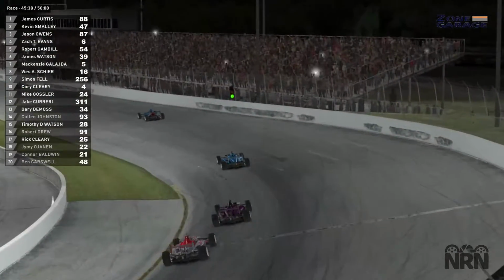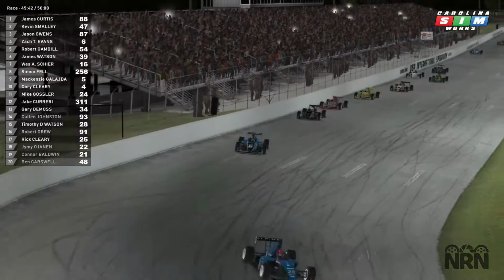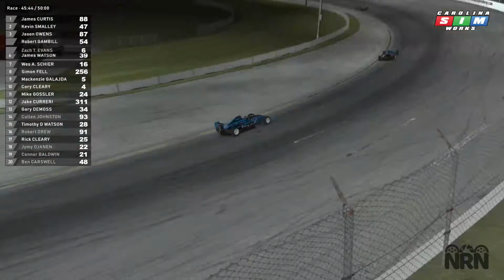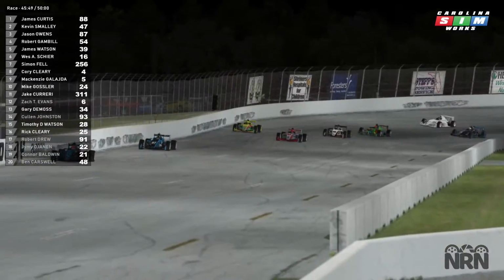Absolutely. He's on much fresher tires than both those leaders, so he should be catching them at a pretty quick rate, especially without all the dirty air. So I wouldn't be surprised if we have a two-wide with all the two-wide racing we've seen so far in this race.